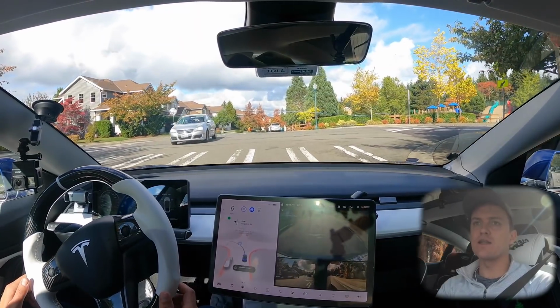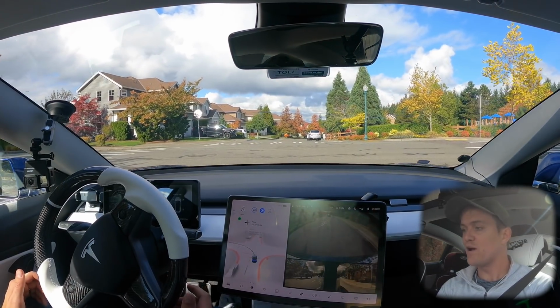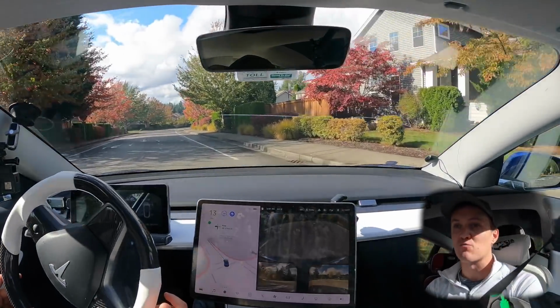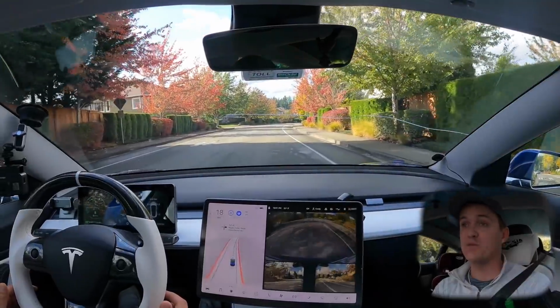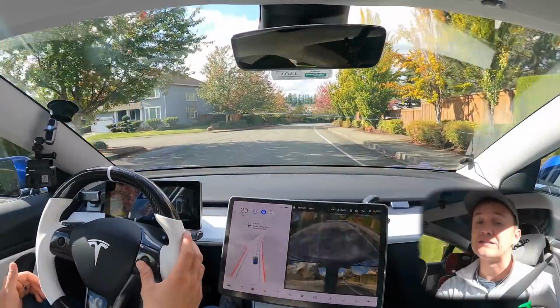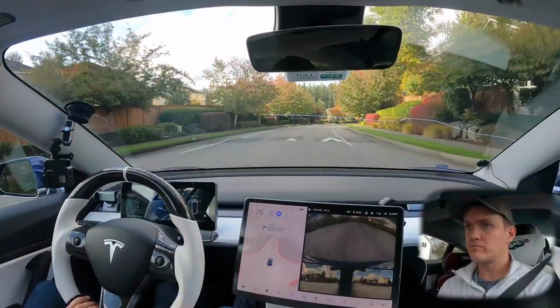For example, here we are at a left-hand turn, and we are going to be taking a left here, and that car came zipping around that corner there, and I was really excited to see that the car didn't brake check and slam the brakes on right there, because that would have been a pretty trippy thing. That guy was going about double the speed limit he should have been, and that could have been a bad situation, but the car saw it wasn't going to hit us and didn't overreact, which is really impressive.